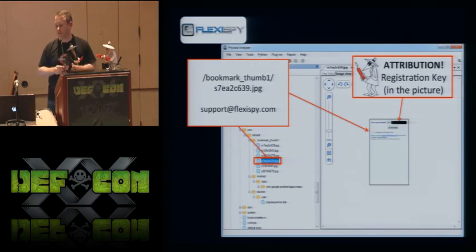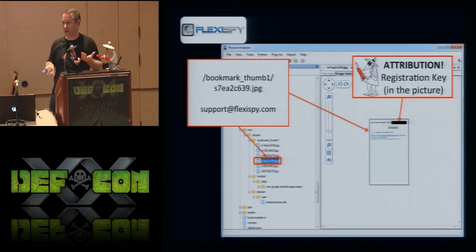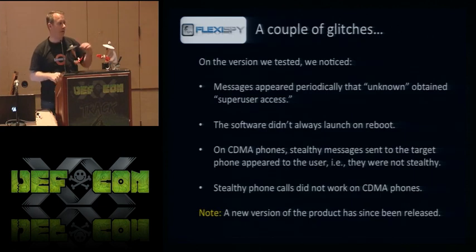Really? Along with the support address, support@flexispy.com. Now I don't have to wonder about what type of spyware got installed. I now have a name. It's right there. I thought that particular piece of attribution was interesting. So we now have evidence that it was downloaded, and we tied it to a particular purchase, a particular registration key. Then we noticed some glitches in the software itself.